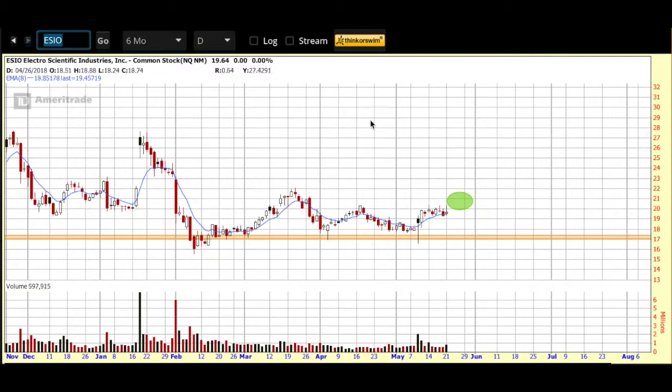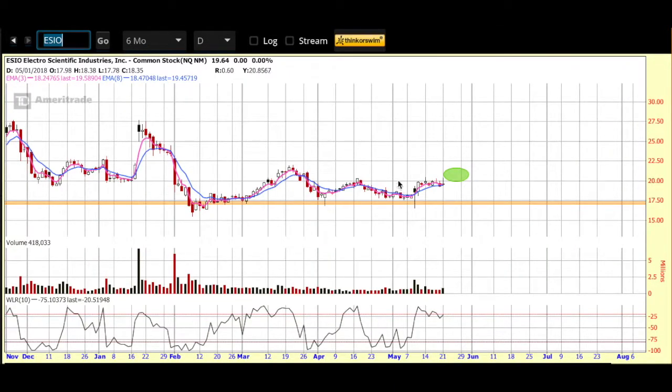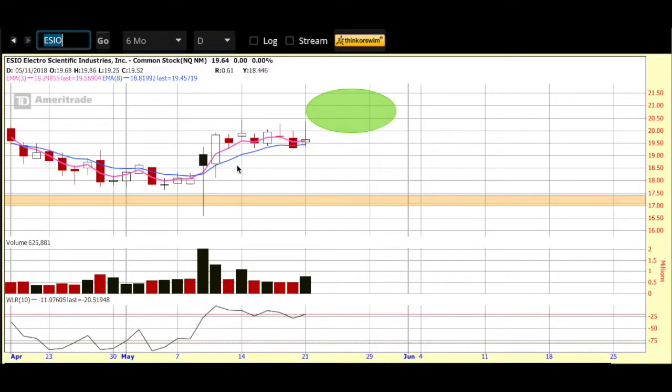What I look for is a 3 and 8 EMA cross. I'm just going to put that on. You can see that it got that cross in this area here. Let me zoom it in. It still has that cross. It's squeezing in here, but what I would be looking for is a lift higher from this area and into my green circle. So I do not own this one.